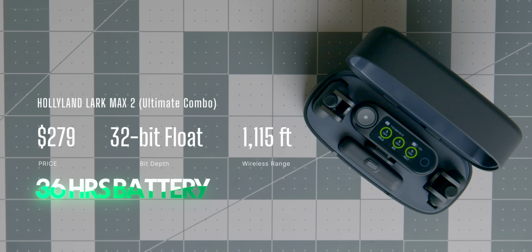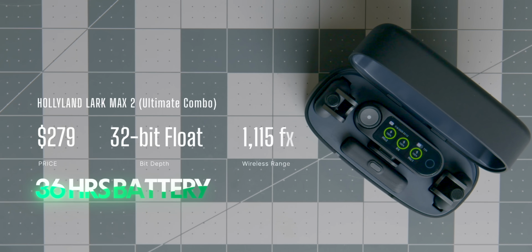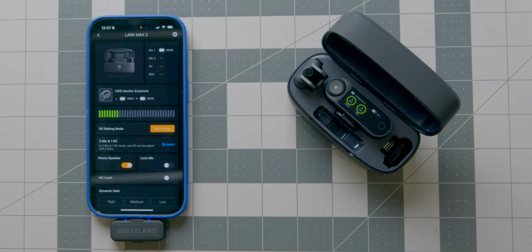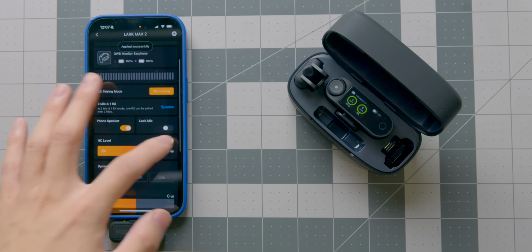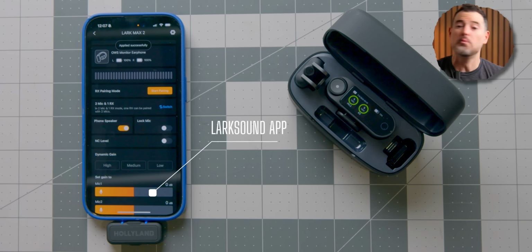All right, so the Max 2, this thing is apparently the world's first launched 32-bit wireless audio monitoring mic with noise cancellation. And look, I know that sounds like a marketing word soup. Once you get what this actually does, it is stupidly impressive.